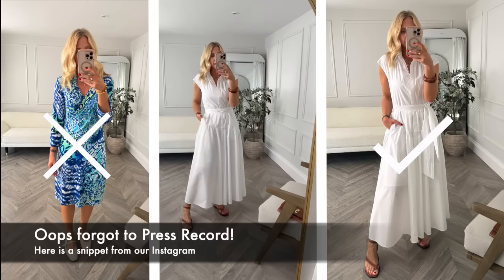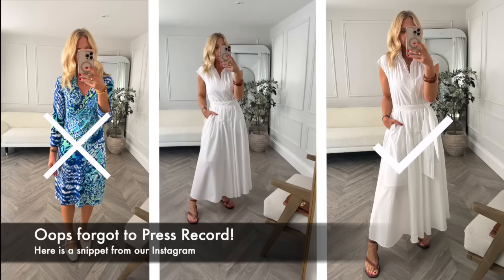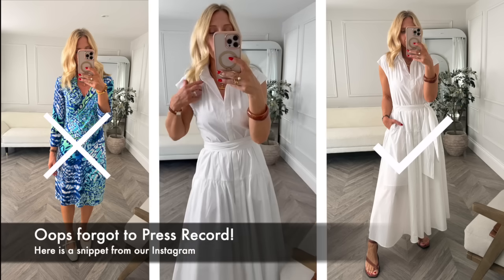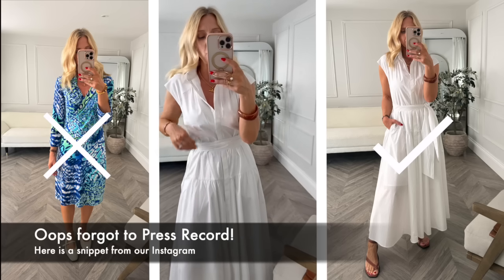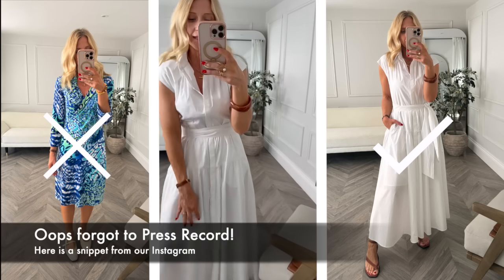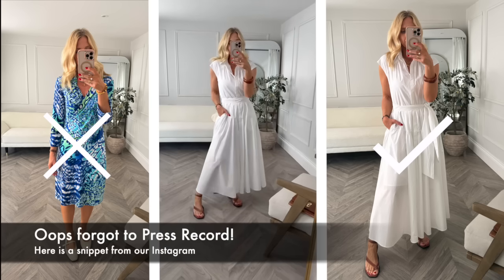But if it's quality that you're after, let me show you another one. Now, if you prefer to invest a little bit more in your clothes, then this is a more expensive version of that white dress. It's beautiful, it sits really nicely, it's got a slip underneath that you can wear, it's got pockets, it's got the drop tier waist here, it's got the buttons right up through the middle. And yeah, it is beautiful.